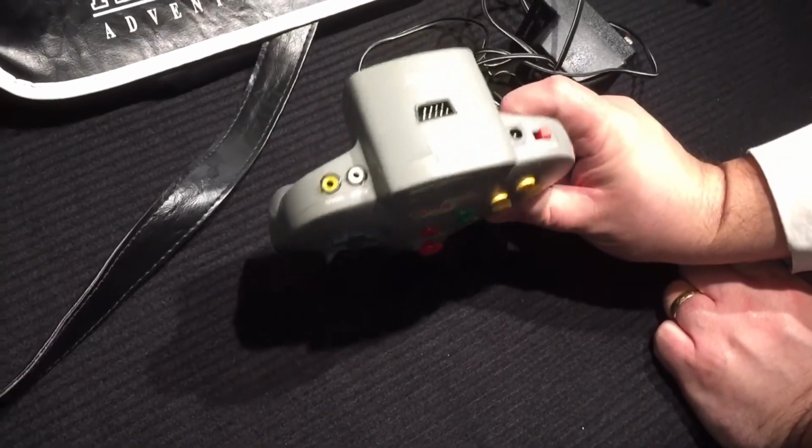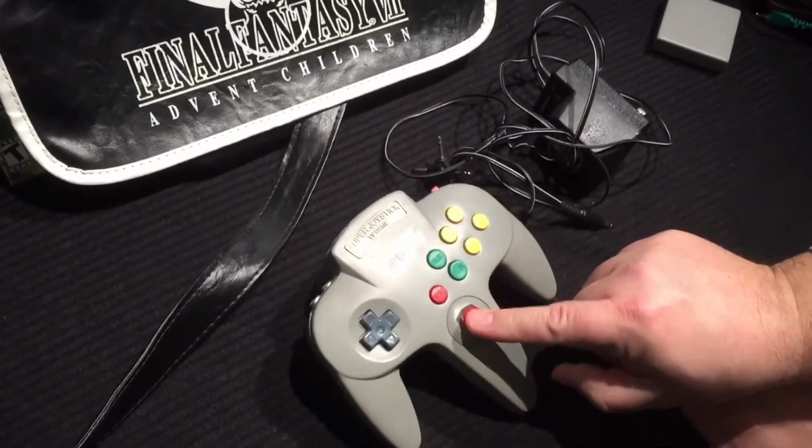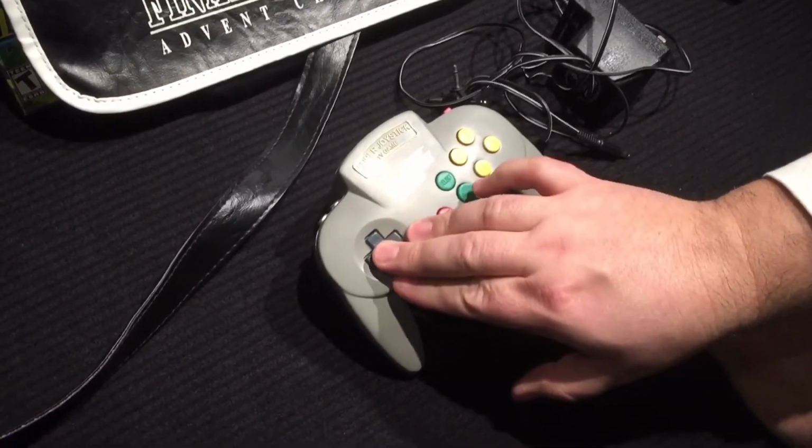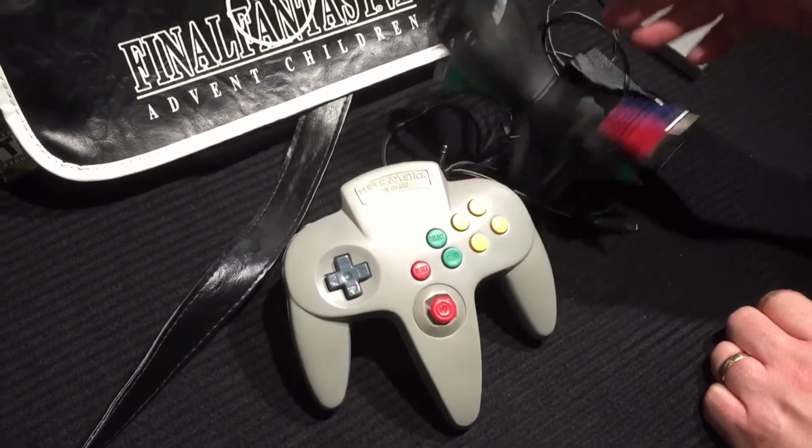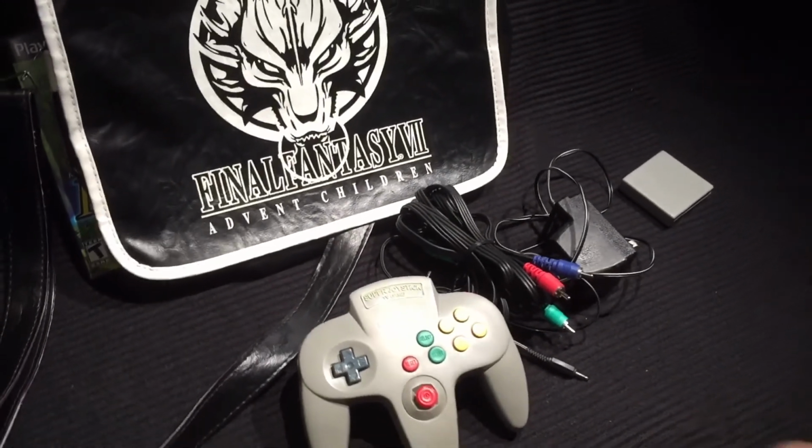So we'll be trying that out, and you'll see what's on here. This is just a dummy controller, but this works. Interesting. We'll be plugging that in. Cool.